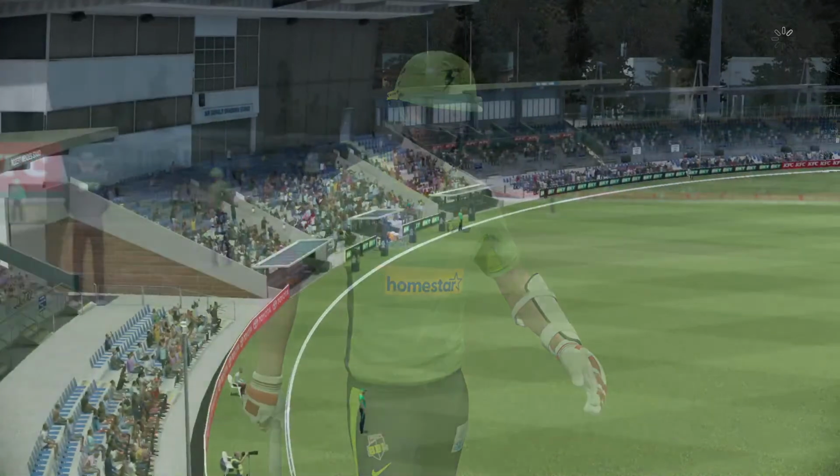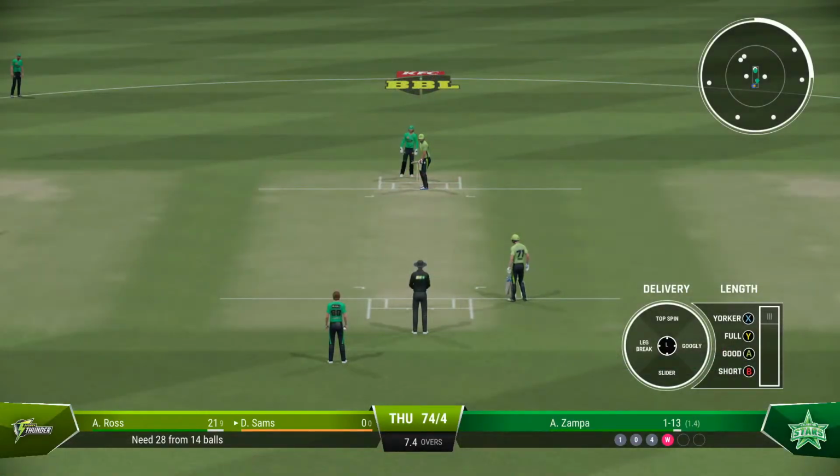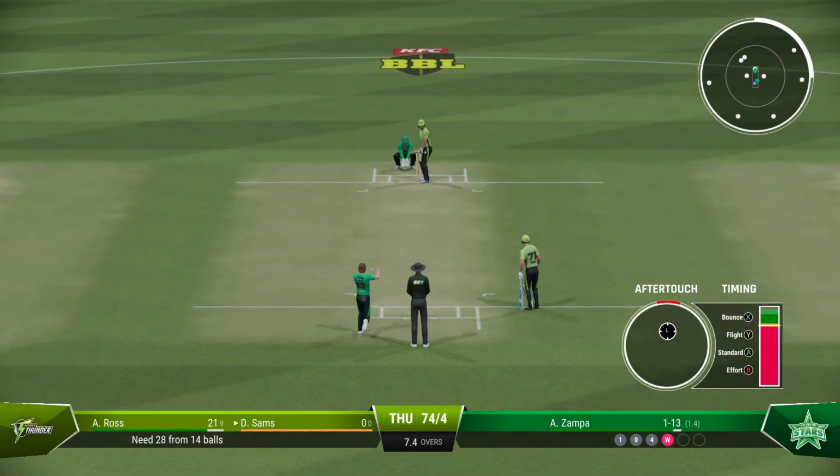Another one gone, the fourth wicket is in the bag. A bit of trouble if there was another to fall quickly. We've seen some very good bowling.